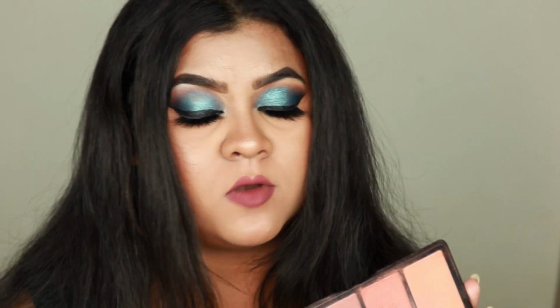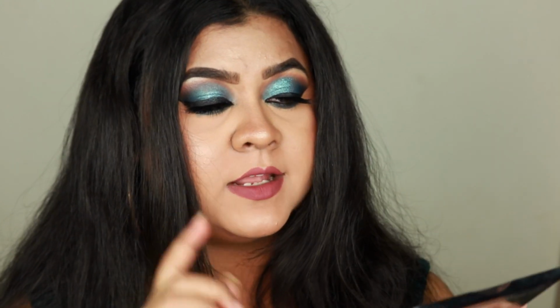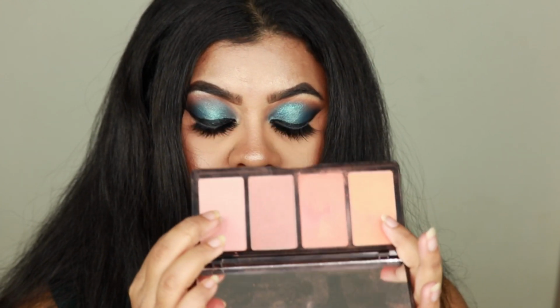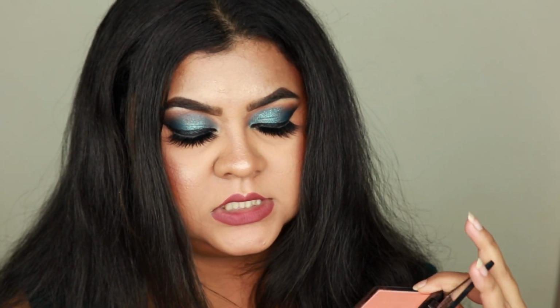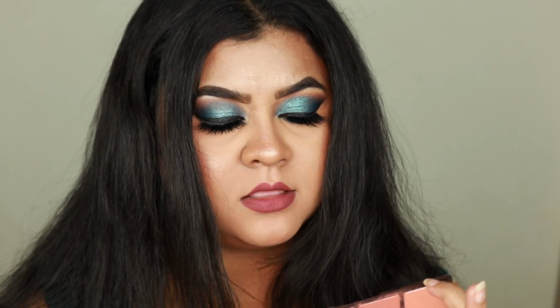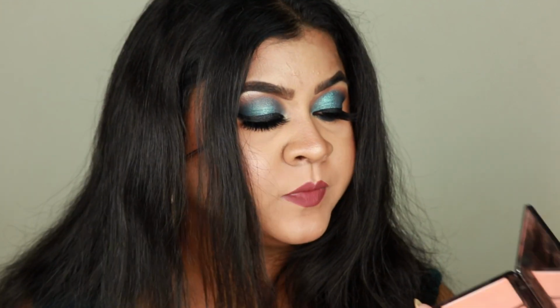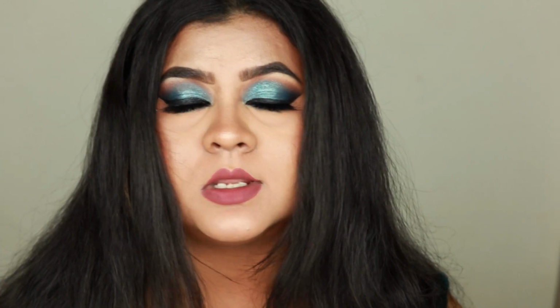The formula is really smooth and buttery. It does not emphasize any texture, and the best thing is you are getting a good variety of shades. This one is a little bit bronzy. This is more on the, I would say, terracotta side, and these two are more on the coral and orange side. So you can mix and match and create your own custom shade. If you do not want that orangish hue on your cheeks, you can definitely mix and match. For me personally, all the shades work really well. I mix all of them together and I apply them on my cheeks, and it just looks beautiful.